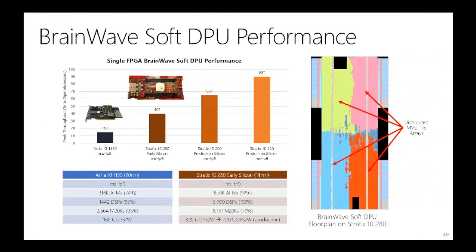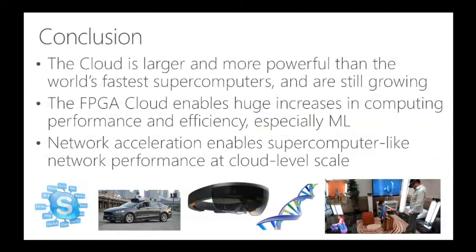Just a little bit more detail, but basically these things are really, really fast. So in conclusion, the cloud is larger and more powerful than even the world's largest supercomputers, and we're growing at an insane rate. The FPGA really enables huge increases in computing performance and efficiency, especially on deep neural nets like machine learning tasks, even ones that aren't just convolutional neural nets. And the network acceleration enables almost supercomputer-like network performance, even at the cloud scale.